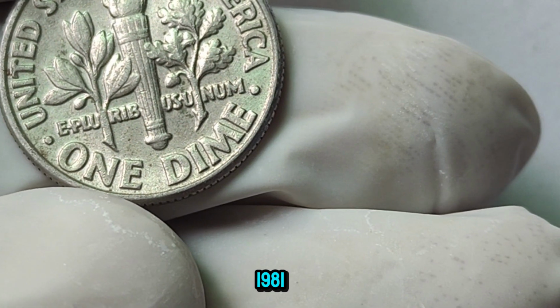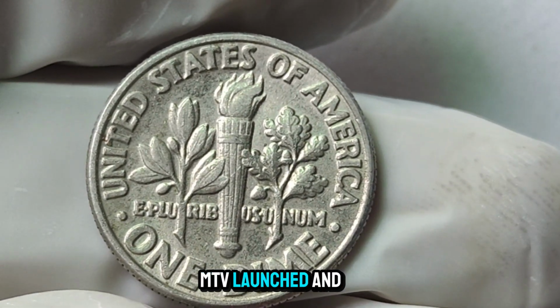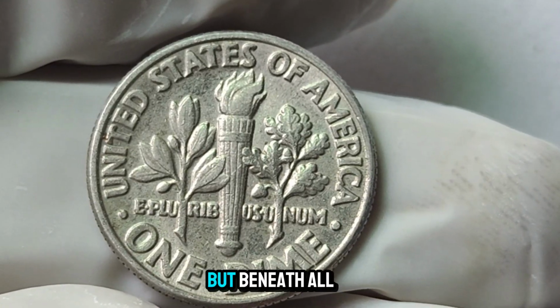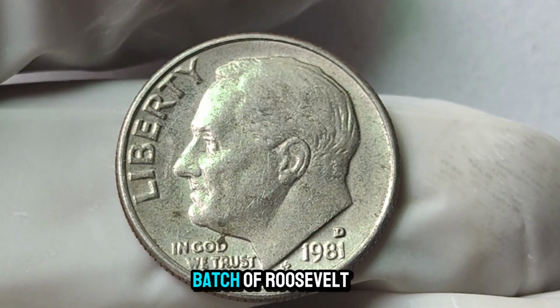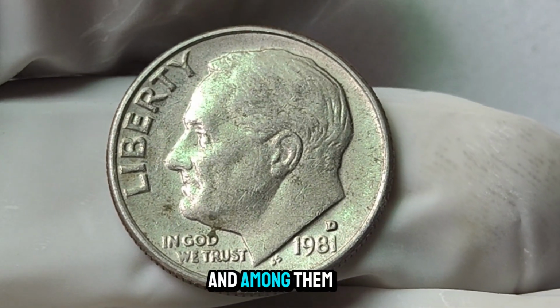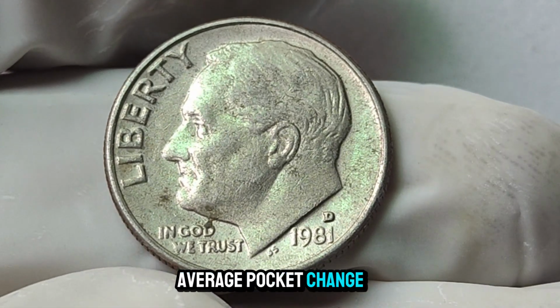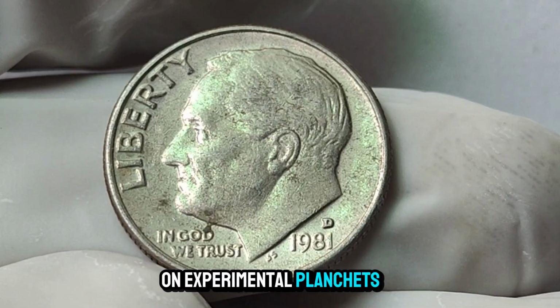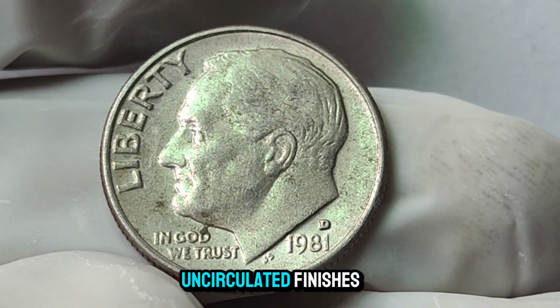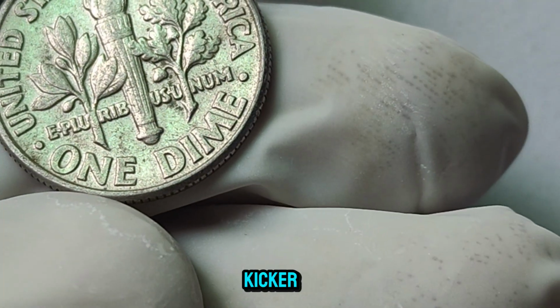Let's rewind to 1981. Ronald Reagan had just become president, MTV launched, and inflation was starting to bite. But beneath all that economic noise, the Denver Mint quietly produced a batch of Roosevelt dimes. And among them were a few anomalies. These weren't your average pocket change. Some had rare mint errors, others were struck on experimental planchets, and a few had almost perfect uncirculated finishes, making them ultra-rare among collectors.